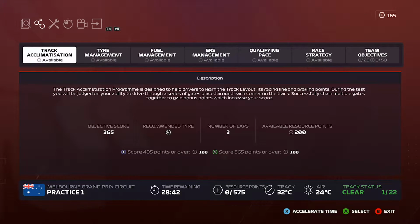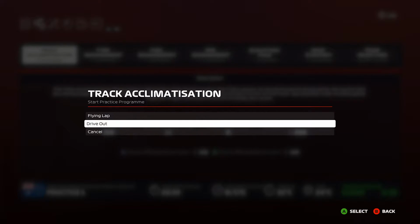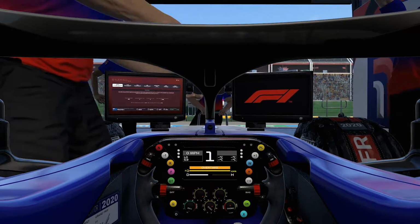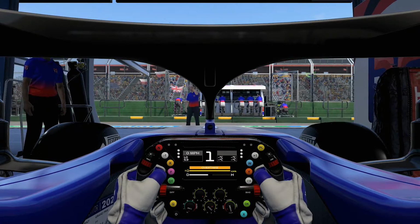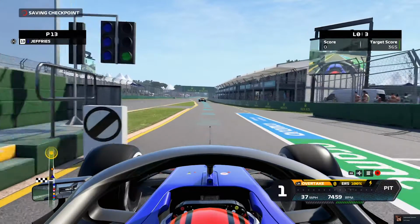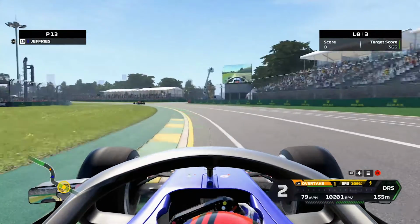Okay, so let's go through these, because this will give me time to actually go out and get used to the car. Let's drive out. So they're going to take the monitors off. They're going to take the tyre covers off. Ooh, here we go. Okay, I am now in control of the car.